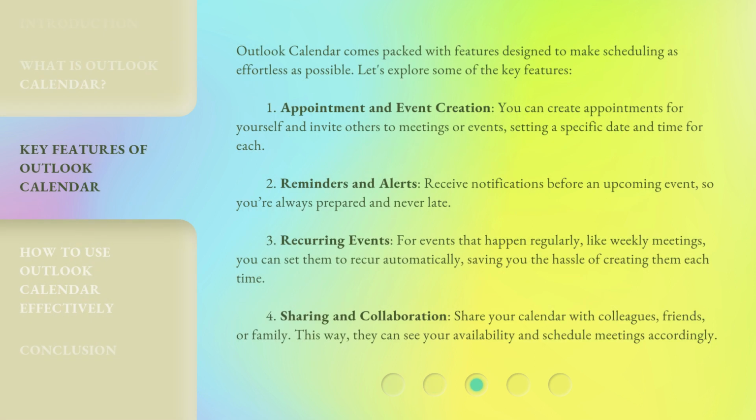Outlook calendar comes packed with features designed to make scheduling as effortless as possible. Let's explore some of the key features. 1. Appointment and event creation. You can create appointments for yourself and invite others to meetings or events, setting a specific date and time for each. 2. Reminders and alerts. Receive notifications before an upcoming event, so you're always prepared and never late.